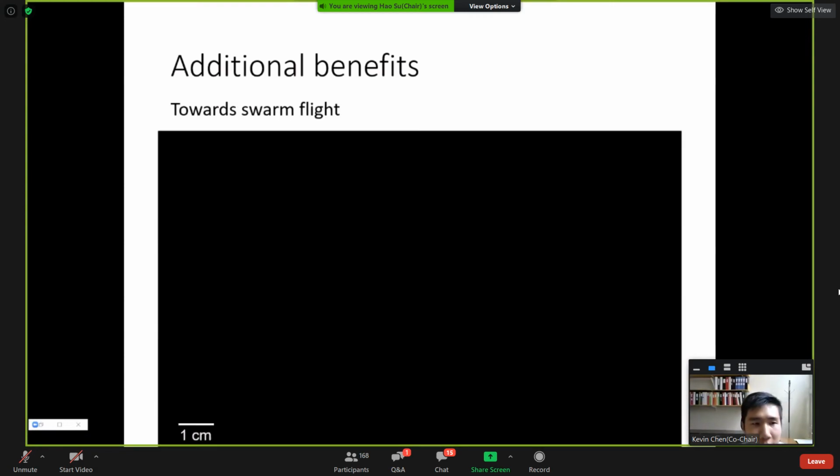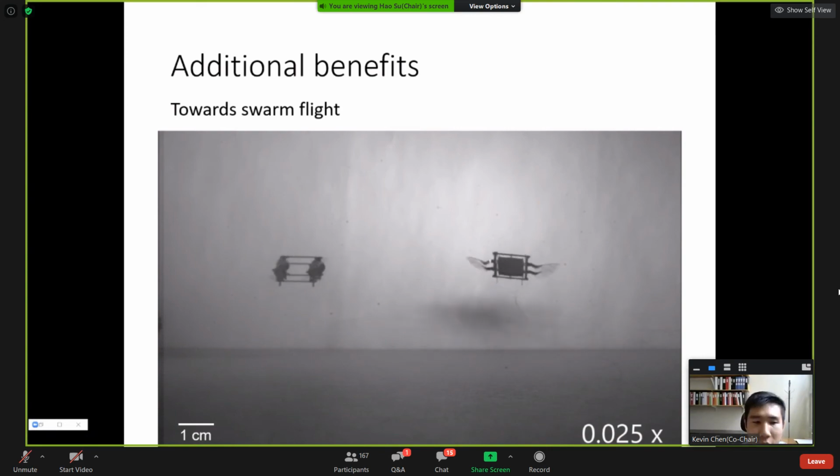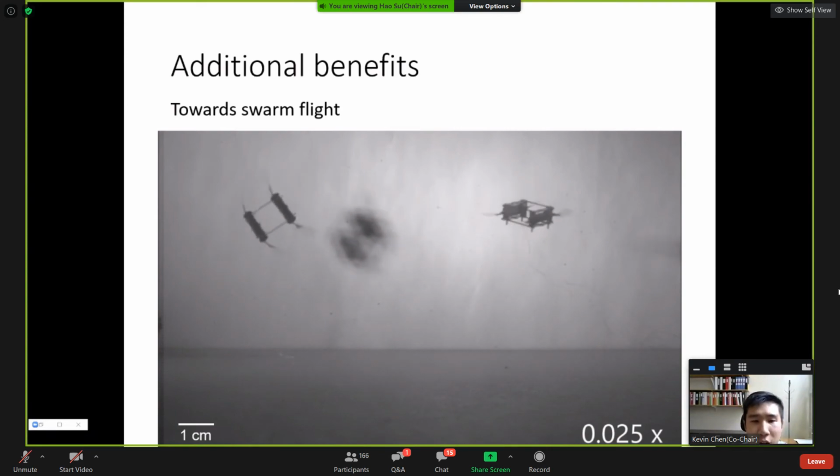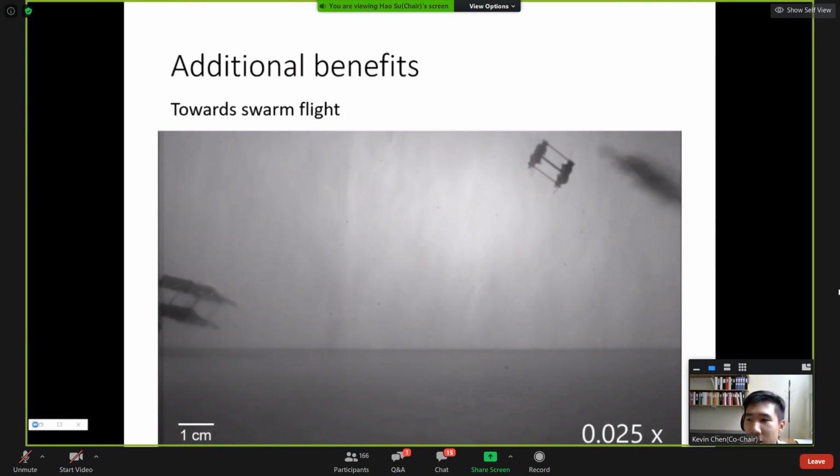And in addition, we mentioned that soft robots are very robust. So for the first time, we are able to fly two of them together. In this case, just to have some fun, we intentionally run both robots into a wall just to demonstrate that they're robust against collisions. If you think about insects in nature, they constantly run into their environment, collide with obstacles, or even collide with each other, and they survive.